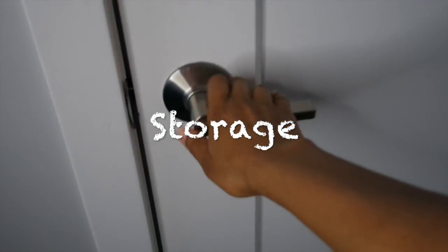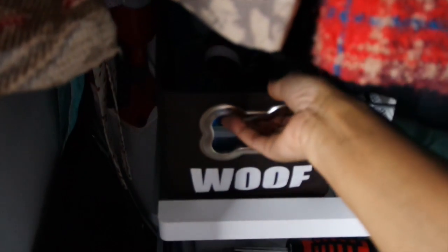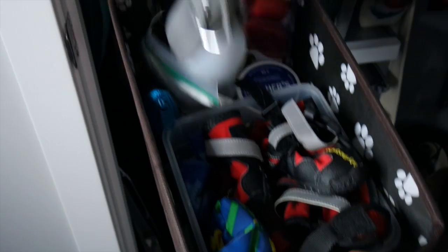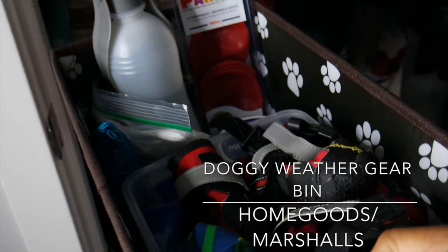Dog storage solutions. For walks, of course, you'll need a collar and a leash and a harness, right? I've found that this is enough for most days, but on hot days, I'll need a water bottle so I can keep him from getting overheated. And on cold days, he'll need some boots to protect him from the snow and the salt and stuff in the street.